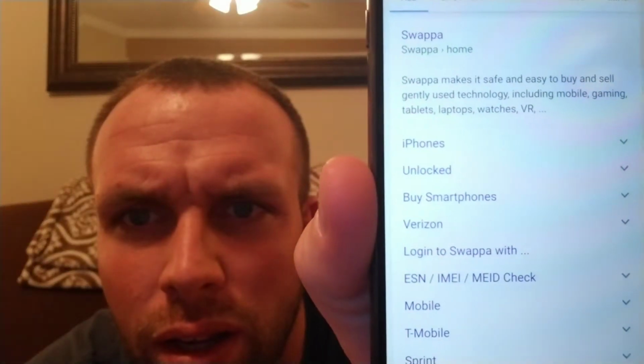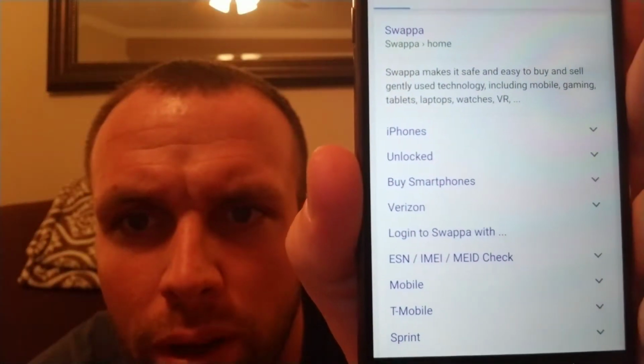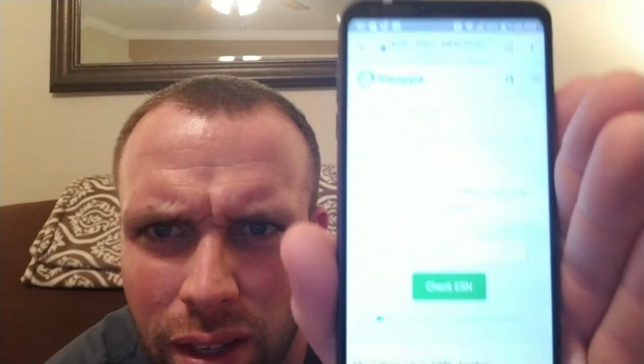So how you can do that is, I believe T-Mobile has one, but my favorite is Swappa.com. They buy, sell, and resell phones on their site, but they also have an ESN IMEI checker. So you go on their website. Let me hold it in this phone, it'll be a little easier. Right when you Google it, it's going to come up Swappa, and it's got an ESN IMEI MEID check. You click on that, and it brings up this.